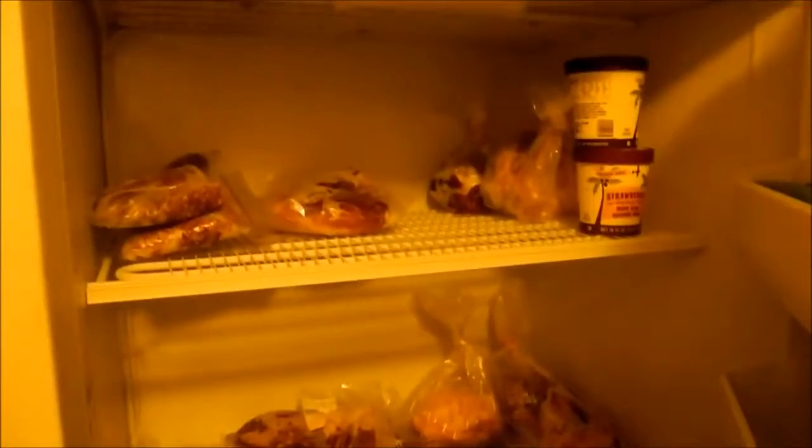Okay, so this is our extra freezer, which apparently my son thinks is a chalkboard. And in here is where I keep all of our extra meat, ice creams. I have some veggies down here. It's a little bare. I have to make a trip to Costco and the grocery store tomorrow.